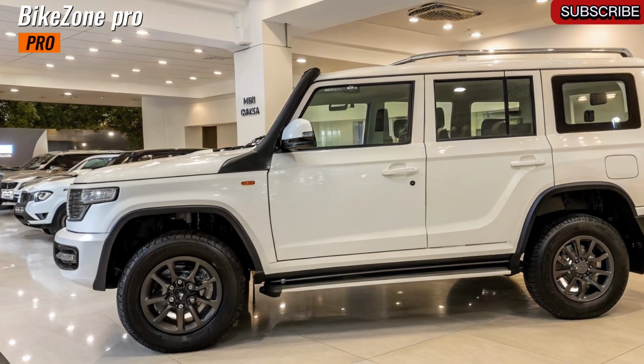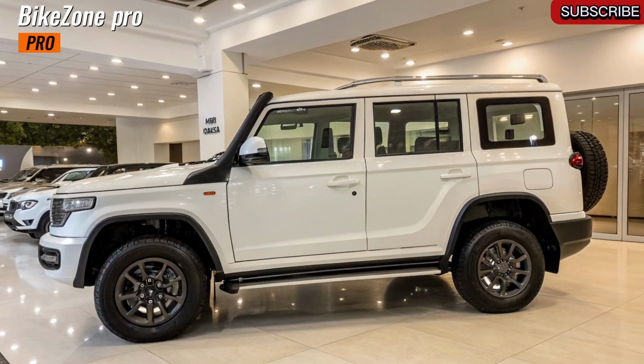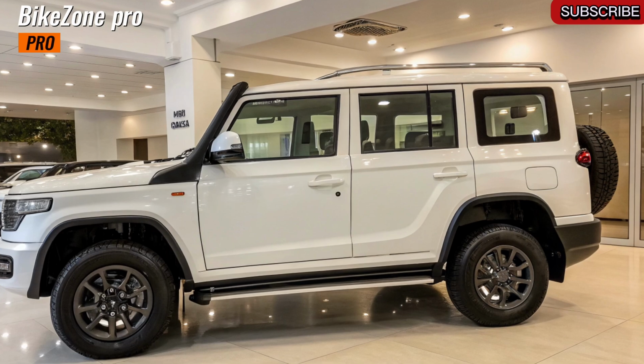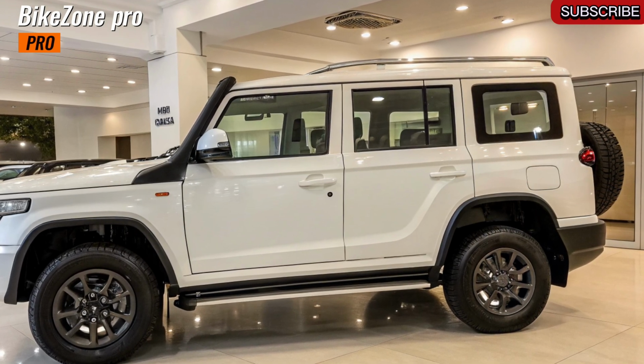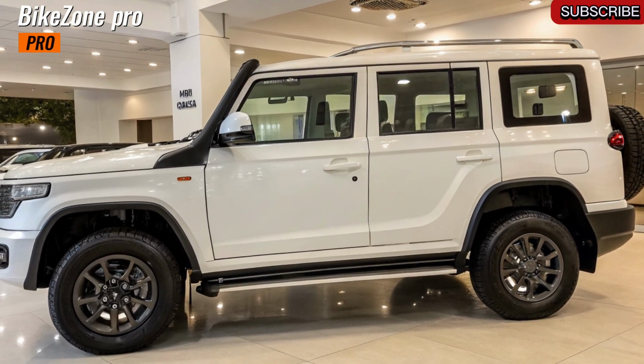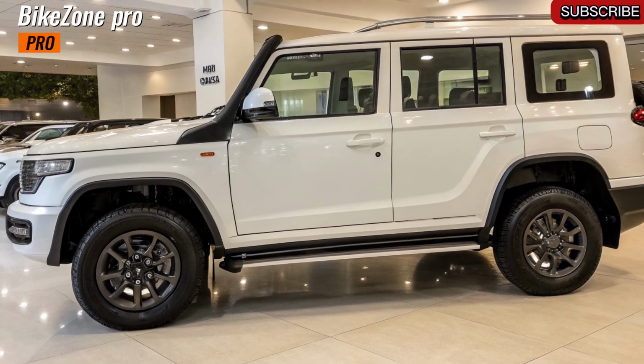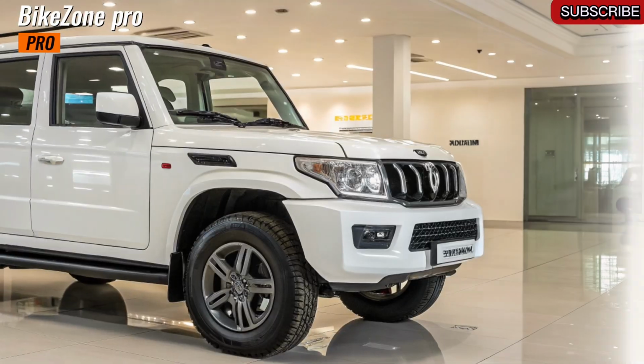Today, we're diving into one of the most awaited SUVs of 2025, the Mahindra Bolero. With its rugged design, powerful engine, and enhanced features, is this the best budget SUV of the year? Let's find out.